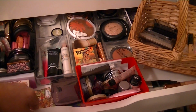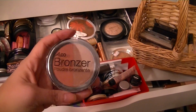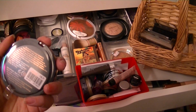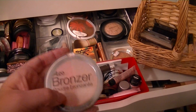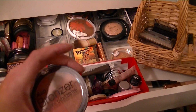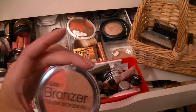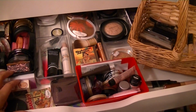So I have that. And then for the bronzer, actually, I think I'll use this Aco bronzer. Oh, in Sunset. So it's like a blush bronzer. I think I may have just swatched this or maybe just used it once and I was a lot tanner. So I'm going to go ahead and use this. I believe this is a brand from Canada, and see if it works for me. And if not, then I'll be able to part with that. So I'll give that a go for a week.